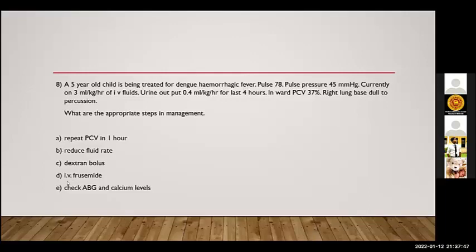In shock, we check ABG and calcium. The child is not in shock, so you don't need to do anything. The only thing you need to do is reduce the fluid rate and give furosemide. Then the urine output will increase because the good pulse pressure and pulse are there. The blood vessels will not collapse, but will come back to normal. And then the right lung base fluid can come back and replace the fluid which we have sent through the kidney using the furosemide. Okay, right. Answer is B and D.